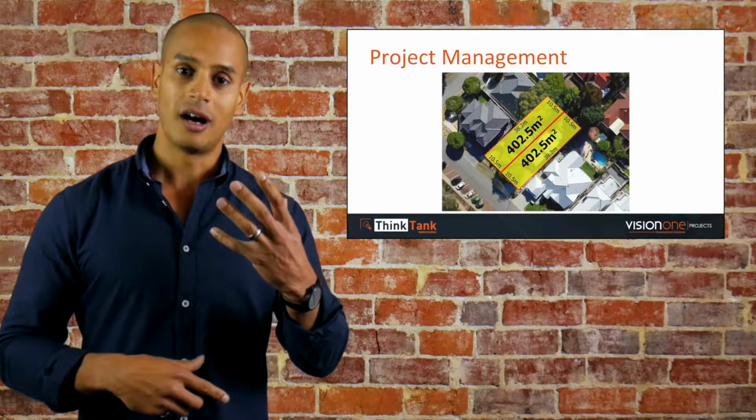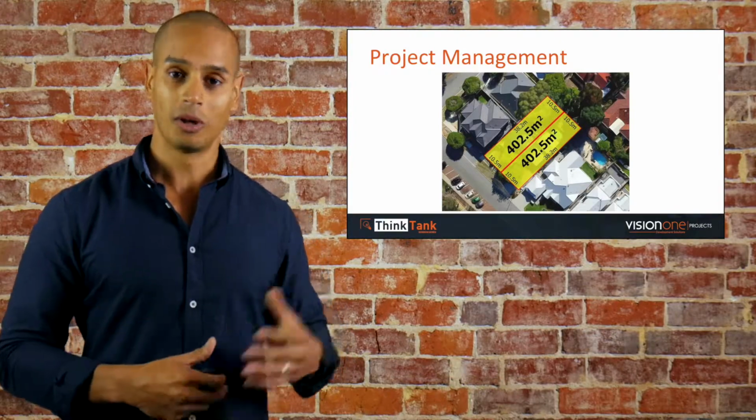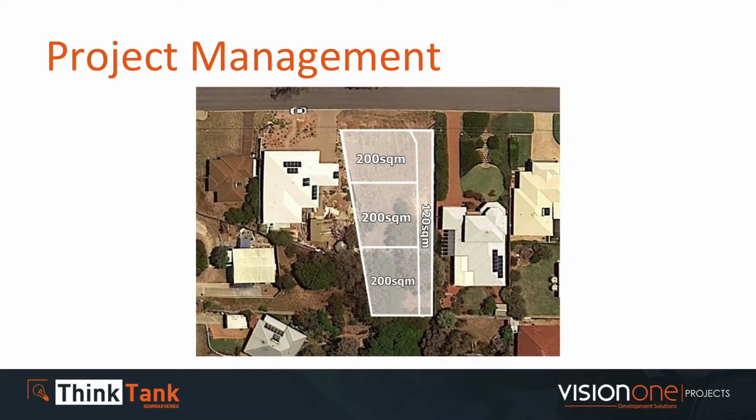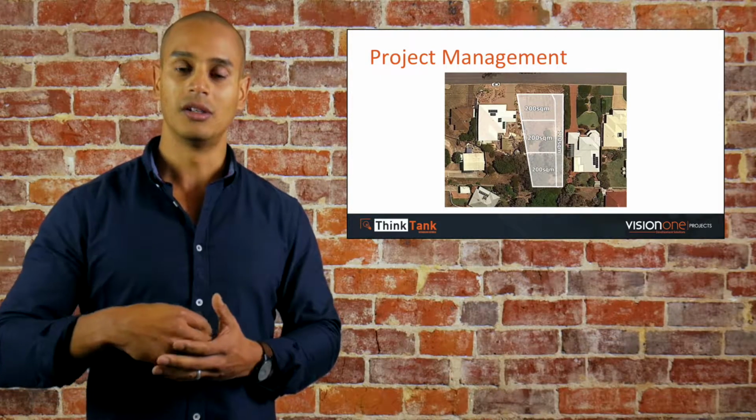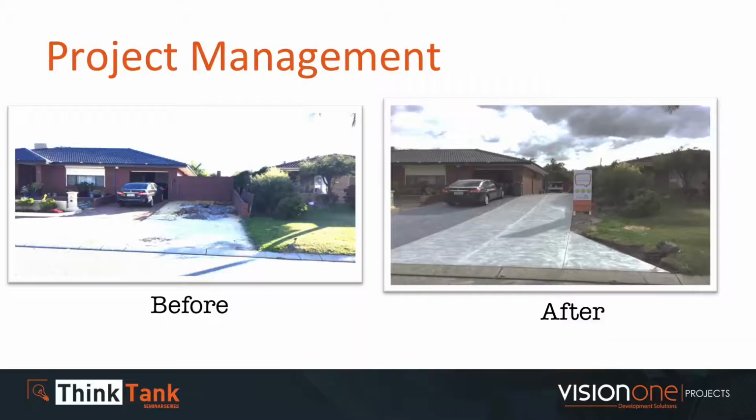Then you've got the one that is very common, where you see that the house is going to be demolished, as you see here, and two street front blocks are created facing the street. And the third one that we get quite involved with, or another example, is where we've got a number of blocks that are accessed by a common driveway that enables the new occupants to be able to go to their new homes on their individual blocks.